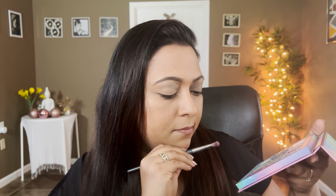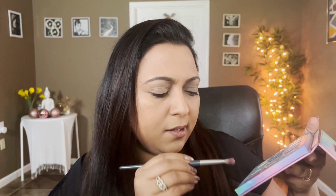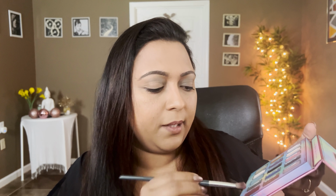Let's do this burgundy shade. I am obsessed with burgundy shades, and this is called Sozzle. I don't know what that means. So I'm going to take that, and then I'm going to pack that in my outer corners. Look how beautiful that shade is.